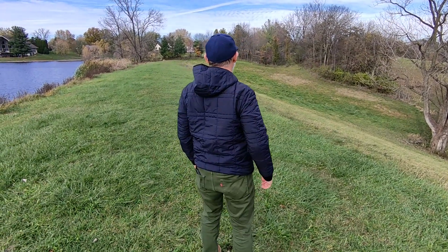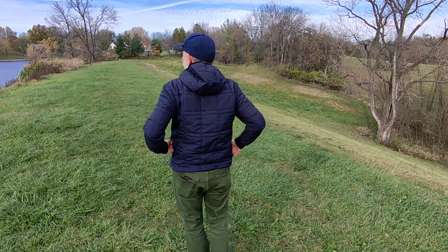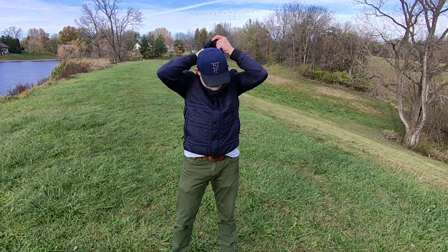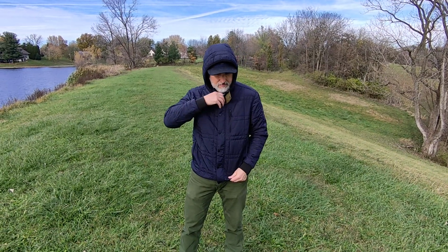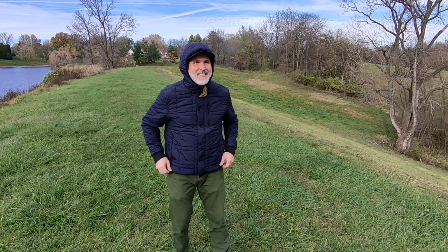I also really like the deep hand warmer pockets on this. And one bonus that's not mentioned on the website is that the hand warmer pockets do have zipper enclosures, and I think that's a great feature, especially again when traveling. This is a warm, attractive jacket for a puffer, that is, and it's super light.